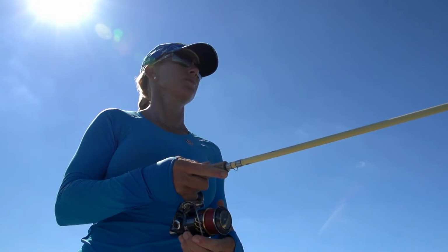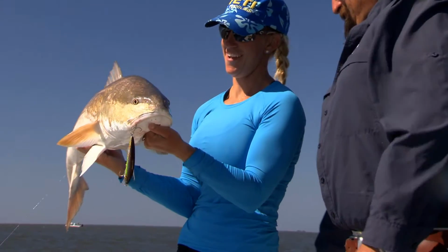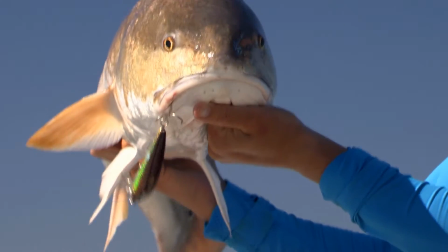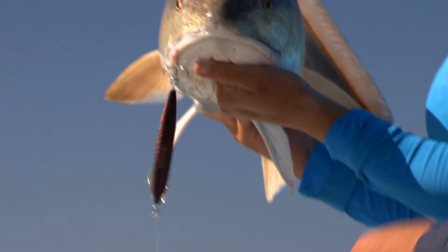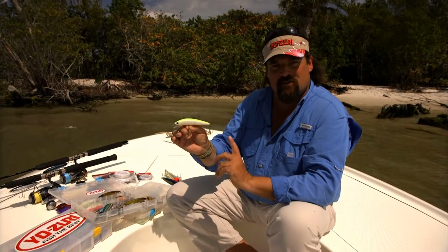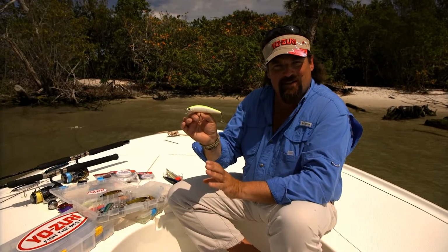So between distance, accuracy, fishability, this lure right here is one of my go-tos and probably my single favorite lure in the whole Yo-Zuri lineup. Not necessarily this color, but in general, the Mag Minnow.